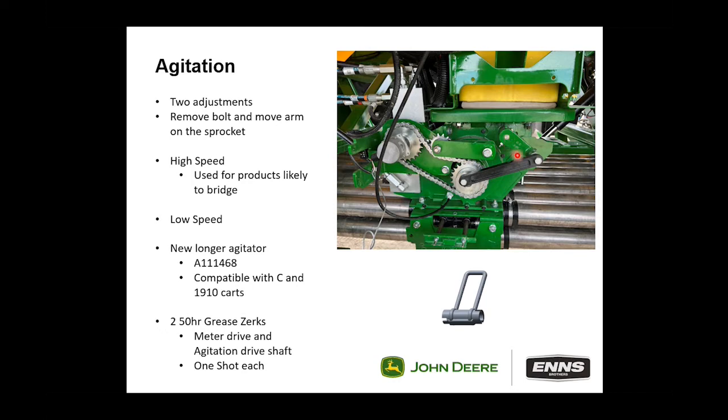Okay, so our agitation, just like we had on our older 1910s and all the way back to the ground drive carts as well, all we're going to do is undo this bolt and move it on the sprocket, and that's going to allow us to adjust our speed from high speed to low speed. The further out it is on the sprocket, that's high speed. So when are we going to use high speed with our agitation? That's where we're going to use it for products that are more likely to bridge, or products that are dusty. So maybe some things like barley, oats, are circumstances where we would switch that to run on high speed.